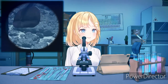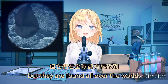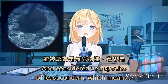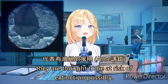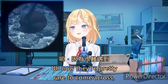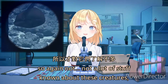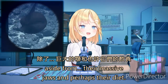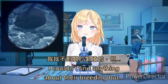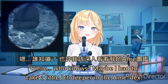Huge! These eels are rare, so not much is known about them, but they are found all over the world and considered a species of least concern. They're pretty rare to come across, so again, not a lot is known about these creatures aside from their massive jaws and perhaps their diet. I couldn't find anything about their breeding, but who knows? Maybe I have to dig a little bit deeper in the Amedex.